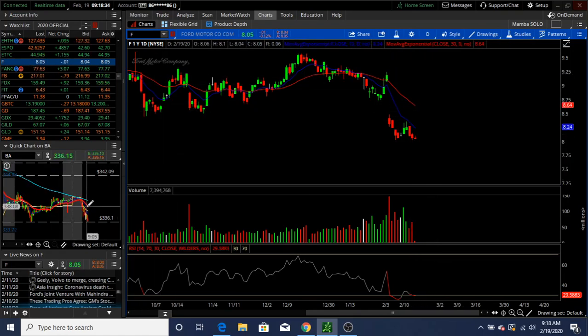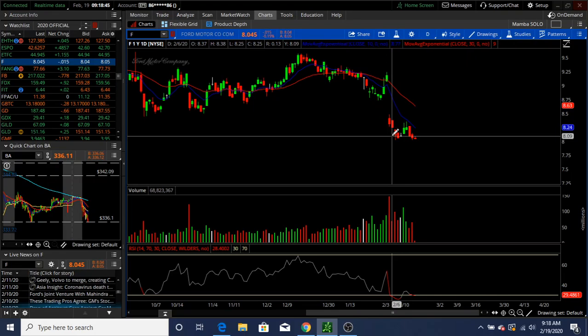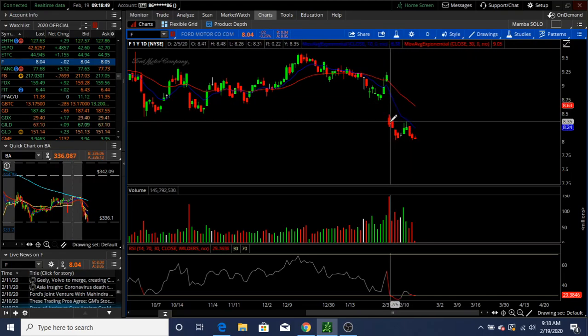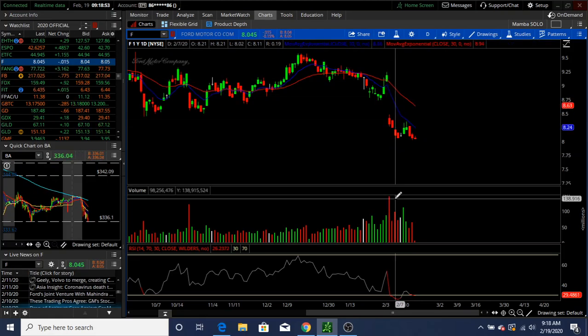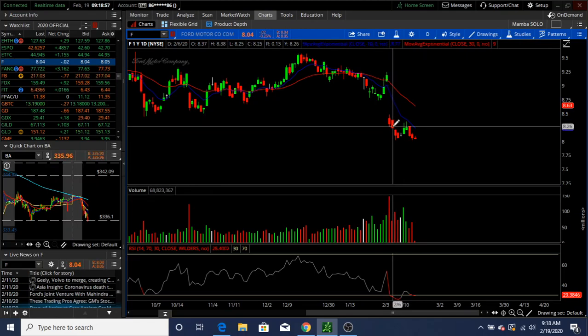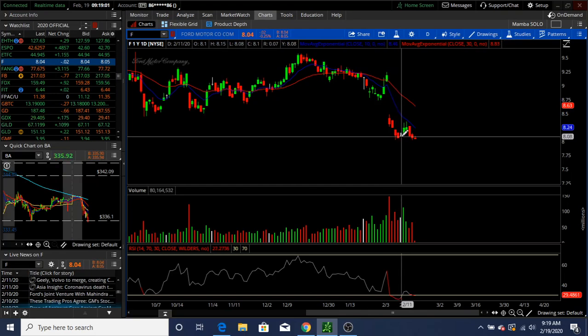Look at Boeing. It's testing that level that I talked about, the low from yesterday, 336.11. But anyway, there's nothing bullish about this chart. We have a bear flag, a powerful bear flag setting up. Okay, sell off, gap down, continuation with volume. Bearish, continuation, 3 days in a row. This is a daily chart. 4 days in a row. Then you have a doji.